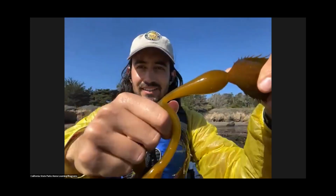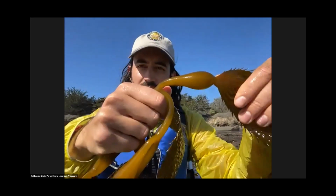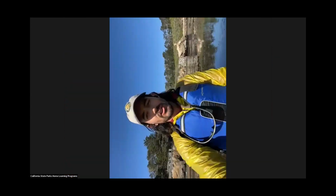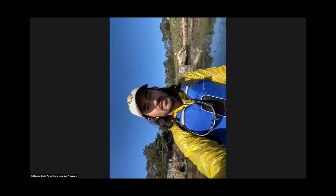I'll also show you what that actually looks like. So this is one of those gas bladders, little air pockets. Why do you think the kelp needs that? All right, so there are lots of animals that live here. Some of the more common ones that you probably know of are the harbor seal and our sea otter.